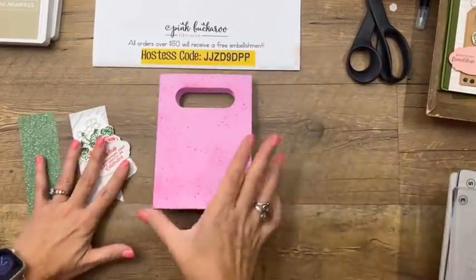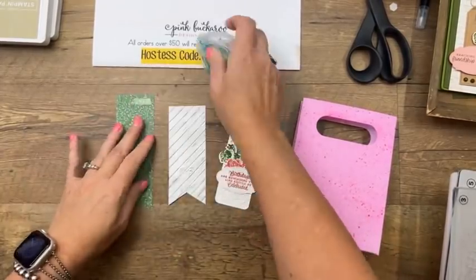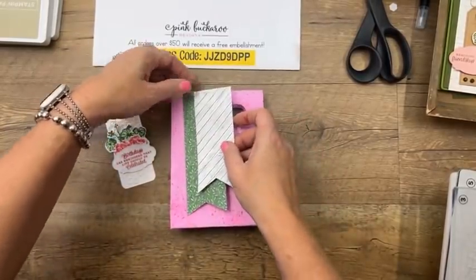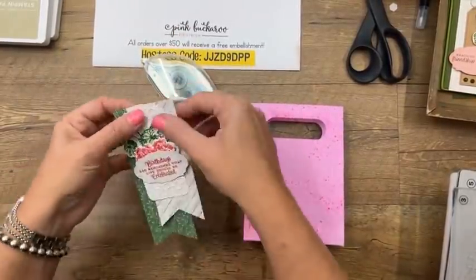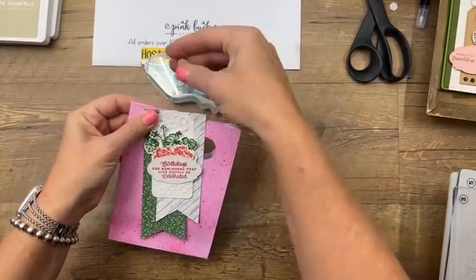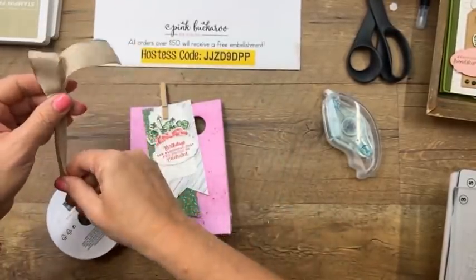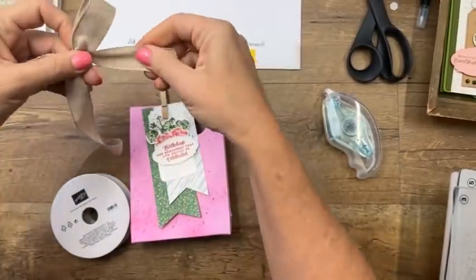All right, let's bring over our little bag. Oh, you know what? I want to adhere all of these pieces together. This paper is Heart and Home DSP, a 2x6 and a 2x5, and I adhered them together like that. I think I will adhere this together too, in the middle like that. Then we're going to use one of those Walmart clothespins that I love and clip it together like that. All right, and then we've got this beautiful new natural ribbon, and I'm going to tie a big bow. This ribbon is big. It's 7/8 inches wide. It says 7/8, but it looks like a full inch to me. Every bit of an inch.